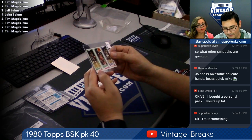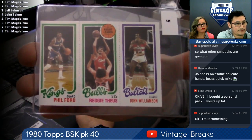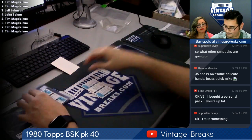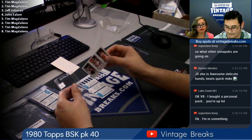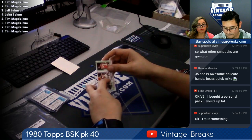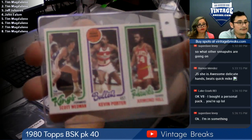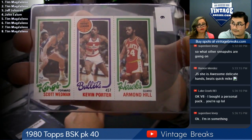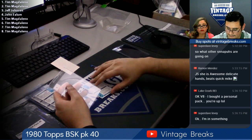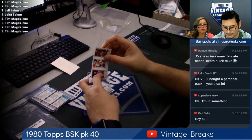Card five: Phil Ford, Reggie Theus, John Williamson. Williamson's in the Hall of Fame. It's a nice card, a little off-centered, but not bad. Card six, Tim, the rest are yours: Scott Wedman, Kevin Porter, and Armond Hill. Armond is a Jersey boy. I believe he went to Seton Hall. I'm not positive. All right, next up: Ray Williams, Jack Sikma, and Purvis Short.